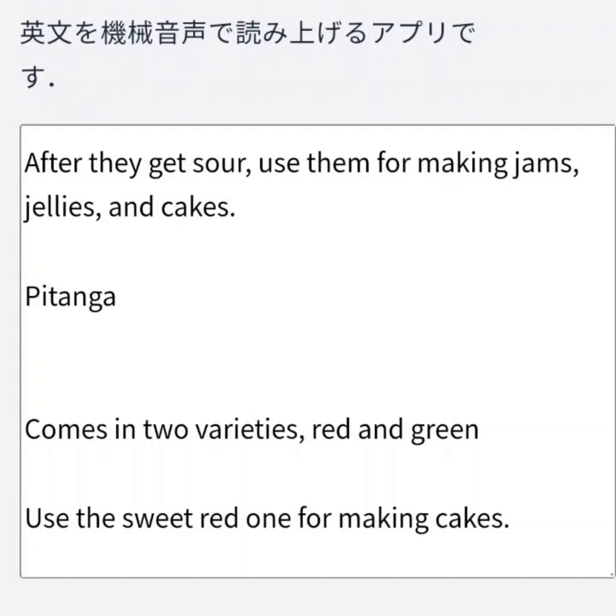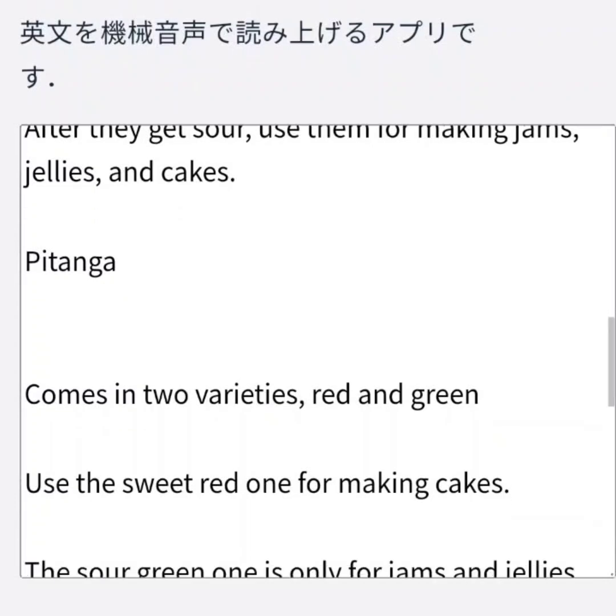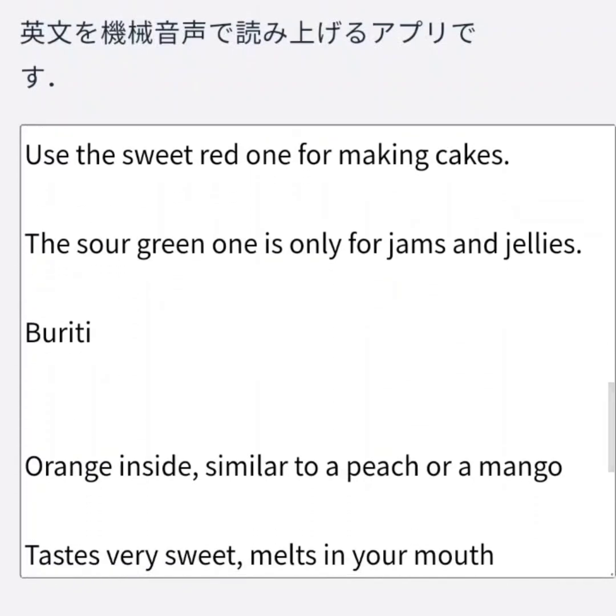Pitanga. Comes in 2 varieties, red and green. Use the sweet red one for making cakes. The sour green one is only for jams and jellies.